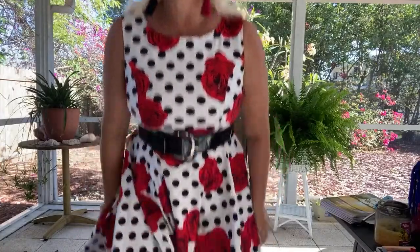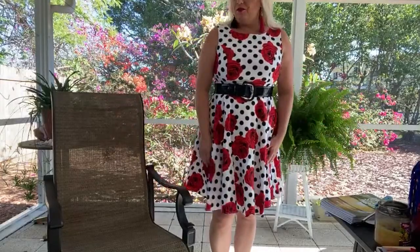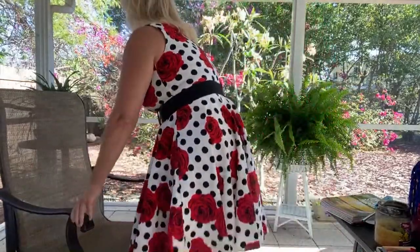Anyway, it has a waistband and it's cut and sewn with woven fabric. It has a zipper down the back, and it does come with a belt and has belt loops on it, but I chose to wear a thicker belt this morning. So this thicker elastic belt that I have. And it is a full skirt with roses over the top. Very vintage inspired. Oh, I should turn around so you can see the back too.